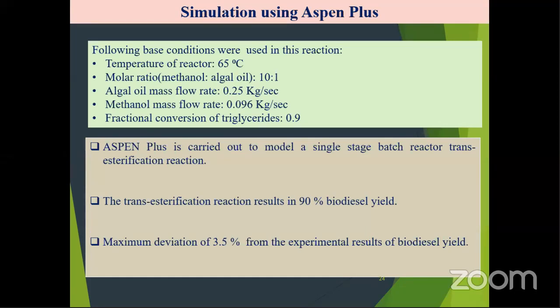diesel-driven engine. Then to find out the industrial feasibility of the process, the Aspen Plus process simulation was carried out with the experimental data as input values. So the simulation results give the biodiesel yield as 90%, with a maximum deviation of 3.5% from the experimental biodiesel yield, which is quite a good match with the experimental results. So this process can be used in industry on a large scale basis.